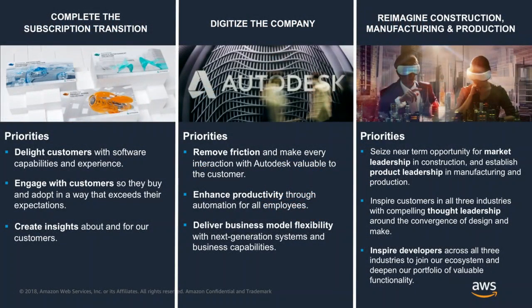So there are three goals that Autodesk as a company is focusing on. The first goal is to complete the subscription transition. The second goal is to digitize the company. And the third goal is to reimagine the construction, manufacturing, and production. And the reason I'm sharing the overall Autodesk goals is because we wouldn't be able to achieve these goals if we are not able to engage with our customers in a way that they find every interaction with us valuable. So our big focus is on the engagement with our customers and providing them the value they need.